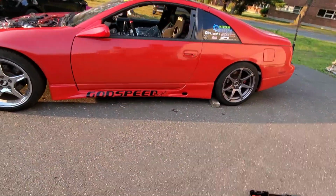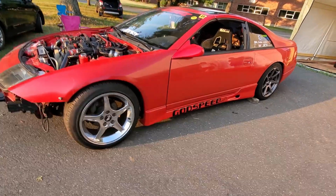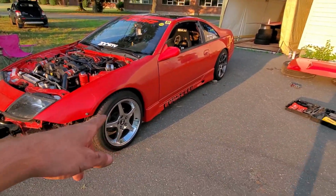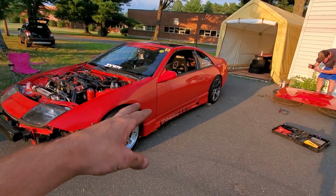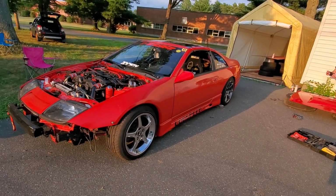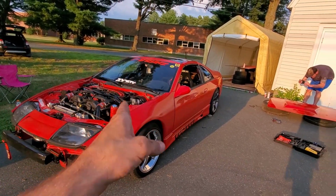Fire, fire, fire. So the plan is to lower the fronts a little bit, to lower the rears for sure. But the thing is, I got to get the Eurolines on there. So that's the only thing that we're gonna have to work on, because the Eurolines are 18.